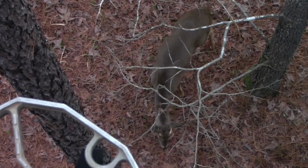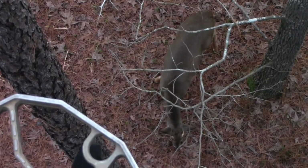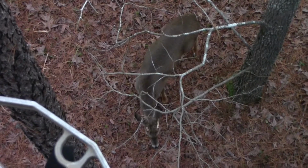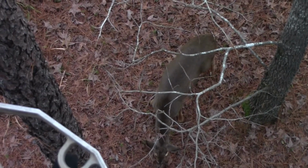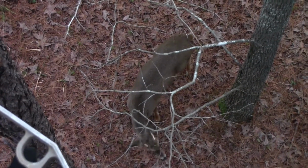You can tell right there he caught my ground scent. He kind of slammed the brakes on and put it in reverse. Now he's licking that nose and studying it. Again, that's what them dominant bucks do, that kind of stuff, you know. They lock up on a scent like that.